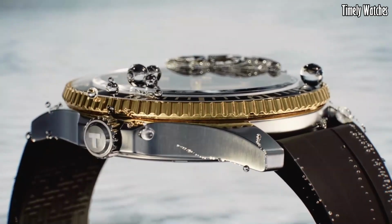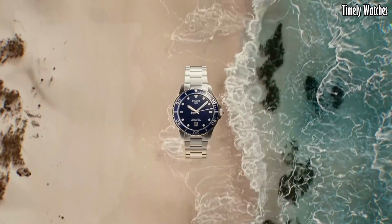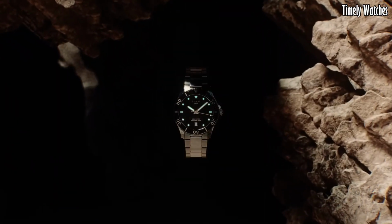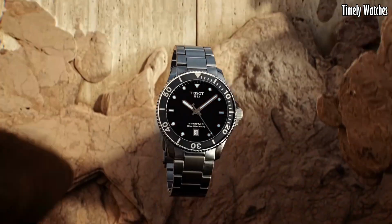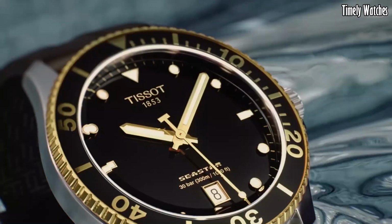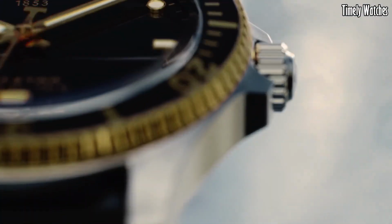Number 6, Tissot Seastar 1000 Powermatic. The Tissot Seastar 1000 Powermatic is a remarkable timepiece that seamlessly blends style and substance. Its robust stainless steel case exudes durability, perfectly suited for underwater explorers. With luminescent markers and hands, it ensures exceptional visibility, even in the darkest depths.